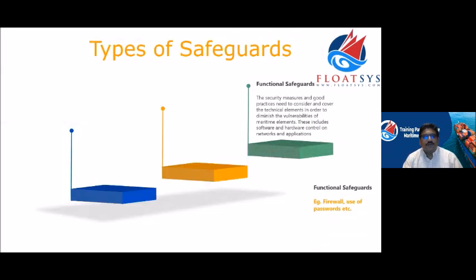For that protection, there are different safeguards that are required to be made, the security measures and good practices. So this is basically firewalls or those kinds of functional protection measures, passwords and stuff like that.